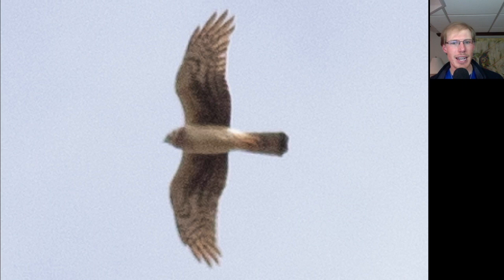Compare the shape of those red-tails to this bird. This bird looks a little skinnier, a little bit lankier, with long, skinny wings that are slightly pointed, and a longer tail. This is a northern harrier, and it looks unstreaked below, so this would be a juvenile.